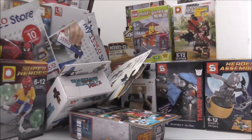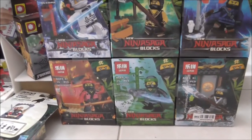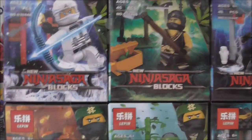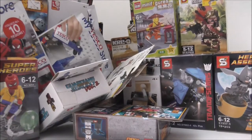So I also got this Leapin 8-pack minifigure set, which is this Ninjago movie one, which has all the ninjas in it. And yeah, it's a pretty nice set. It's just that they don't have their hair pieces, which is kind of sad, but yeah.